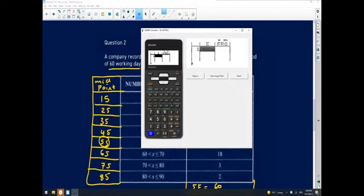Okay, so my x values are going to be the midpoint values. So I'm going to put 15 here. I'm going to say equal to. The next one is going to be 25, equal to. The next one is 35, and then we're going to have 45, and then obviously 55. And then after that, we're going to have 65. Just be careful not to make a mistake. And then we're going to have 75, and then the last one is going to be 85, right? So don't worry about them.